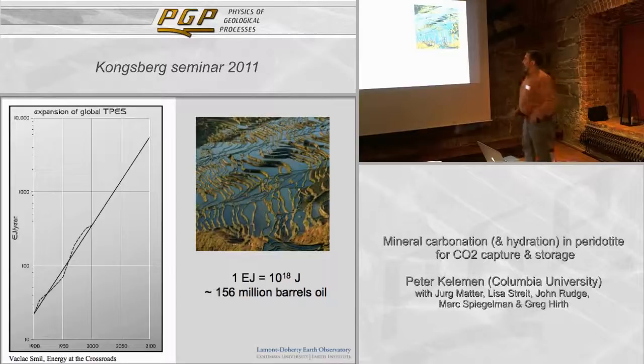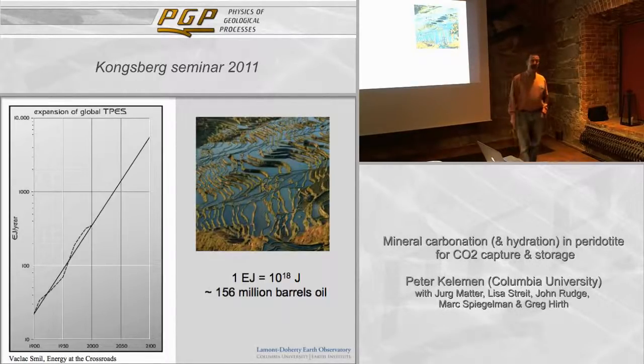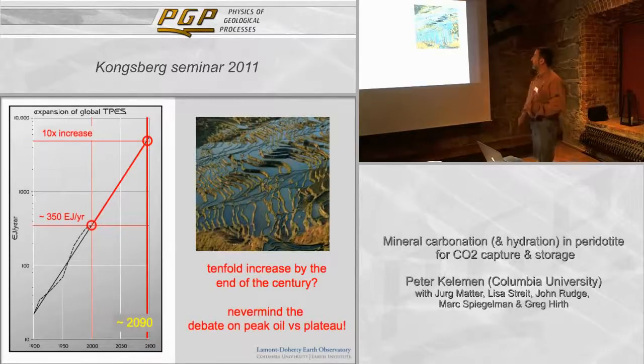Okay, so this is the last figure in this great book called Energy at the Crossroads by Václav Smil. It's logarithmic energy use, global human energy use per year, against linear time for the last century, data on the dashed line, and then this exponential fit extrapolated for another 100 years into the future. And it's a pretty daunting figure if you think about it.